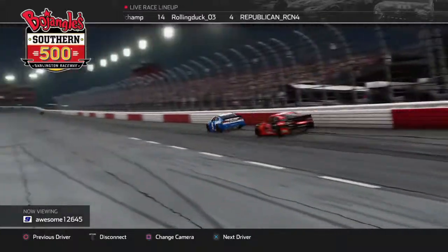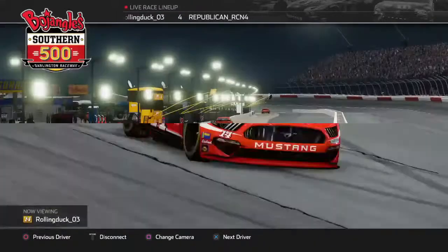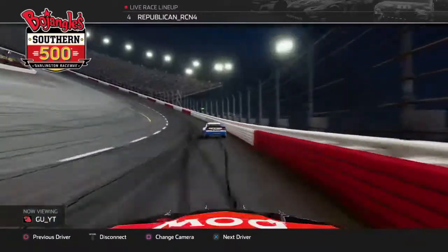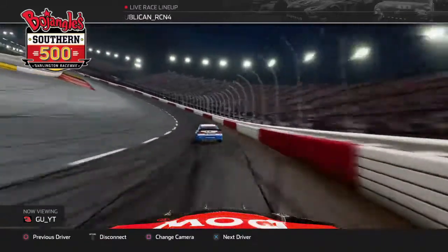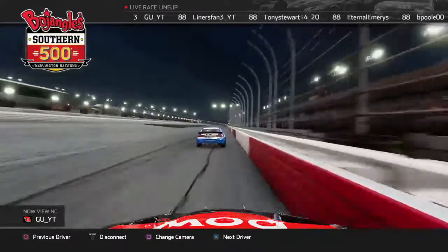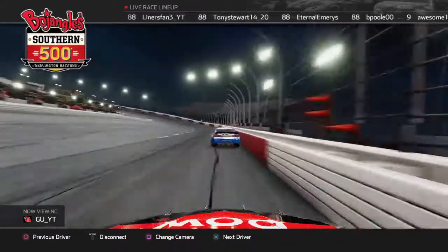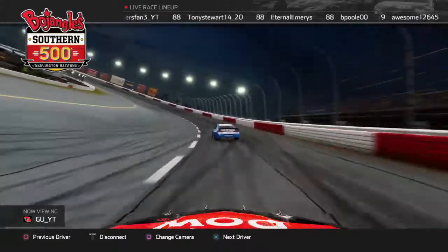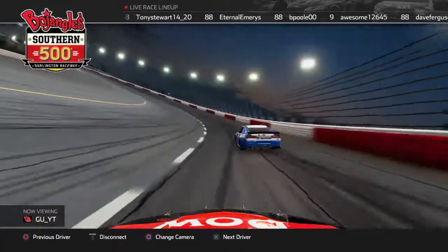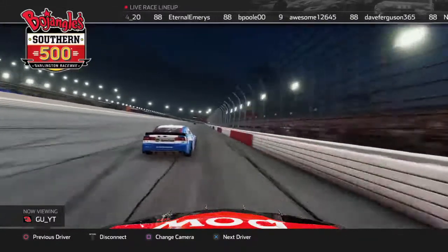Here comes GU, he's coming fast. They both kind of get loose out of the corners. Let's go on board with GU. They're both very close to the wall, but they're both going to get a very good exit. As you can see, there is lap traffic far in the distance. It is the 59 of Dave and the 69 of Eternal. Entering turn number 1, at this racetrack you want to get back on the gas as soon as you can in turns 1 and 2 without sliding up and hitting the wall, and that's what GU's doing, and he's trying to capitalize.